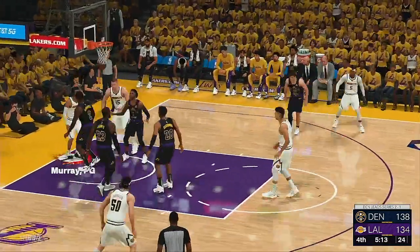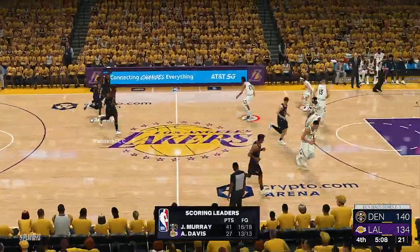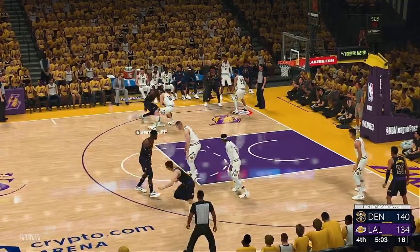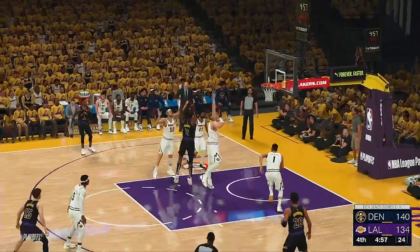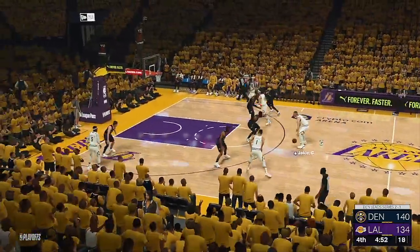There's the drive. Uses the glass on the layup. Murray's got 41. Ooh, he's been the guy tonight. Really impressive performance. Pass to Reeves. He shoots it. And it's Denver with a rebound. Jokic has got his 5th rebound in this one.